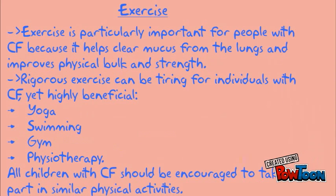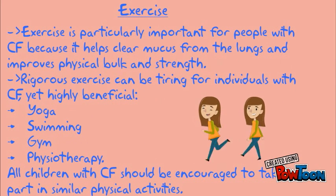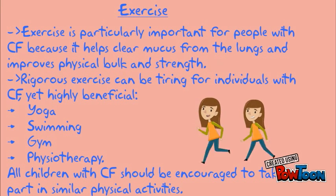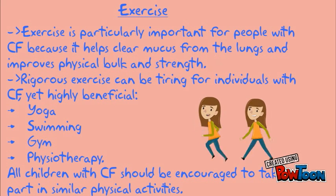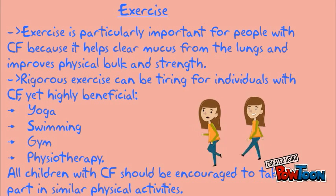Exercise is particularly important for people with CF because it helps clear mucus from the lungs and improves physical bulk and strength. Rigorous exercise can be tiring for individuals with CF, yet highly beneficial. Yoga, swimming, gym, physiotherapy. All children with CF should be encouraged to take part in similar physical activities.